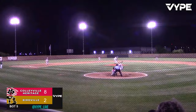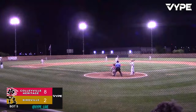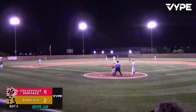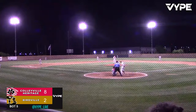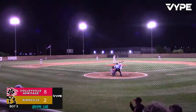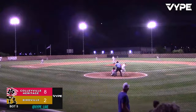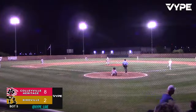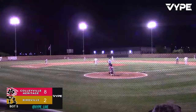Batter here comes up. Takes one inside, ball one. Braves are currently beating the Texas Rangers 5-1. As he lines one high, will there be somebody to get there? And the left fielder is there for the second out.